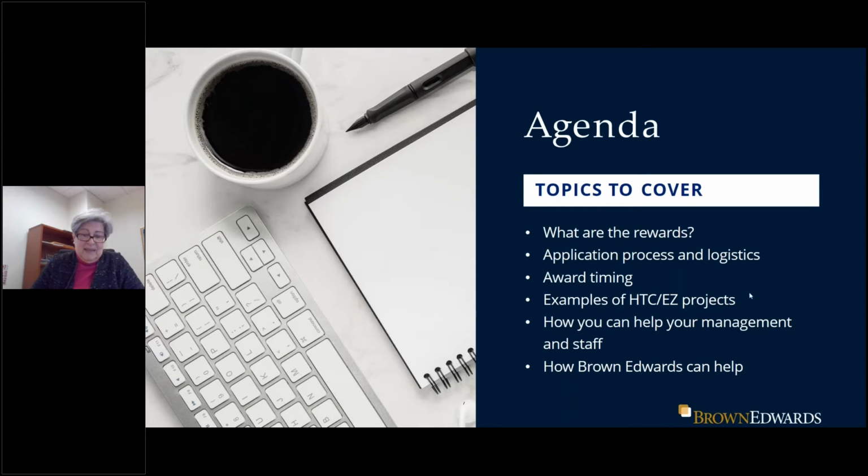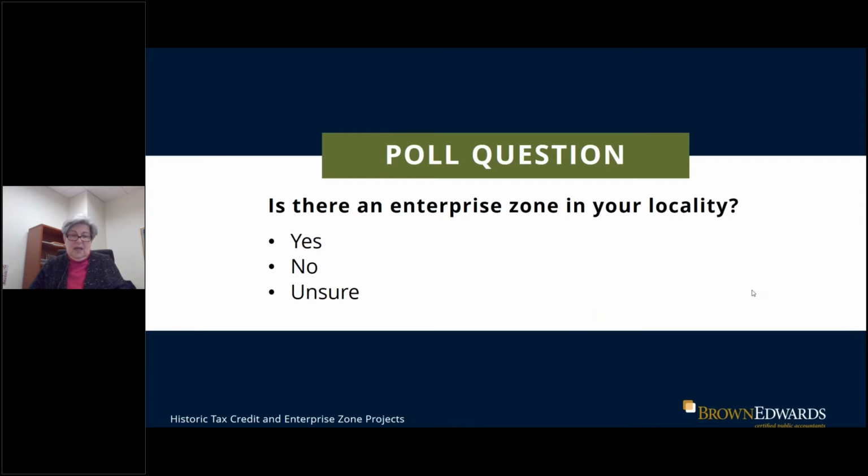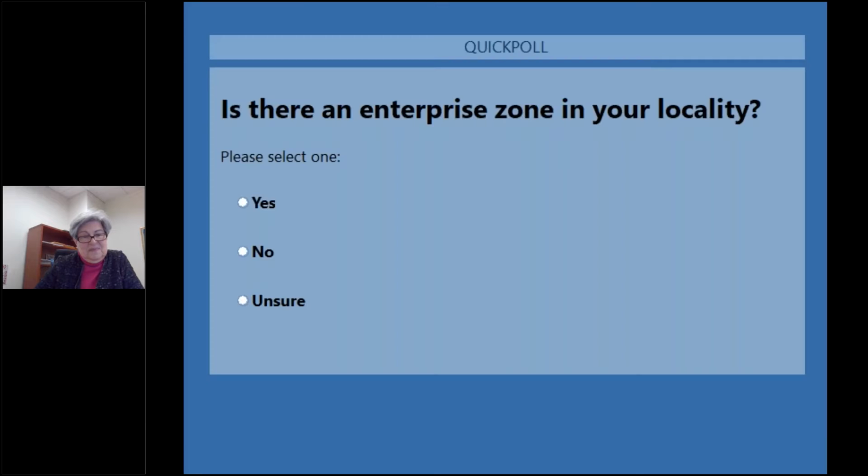Alexa, if we could have the next slide, please. It's a poll question right at the very beginning to talk about enterprise zones. Is there an enterprise zone in your locality? Launching the poll now. Closing the poll.